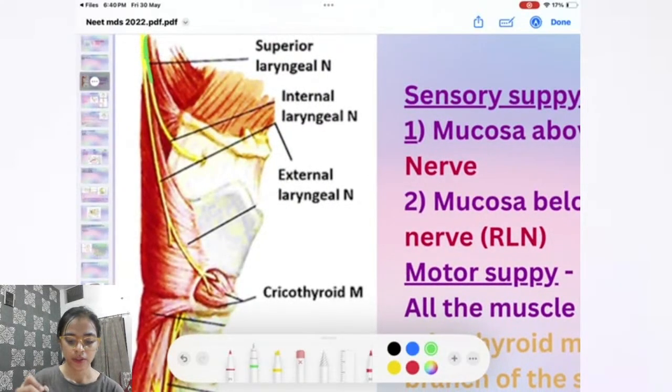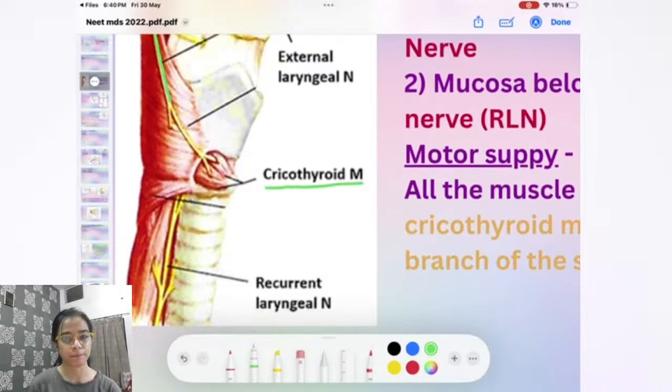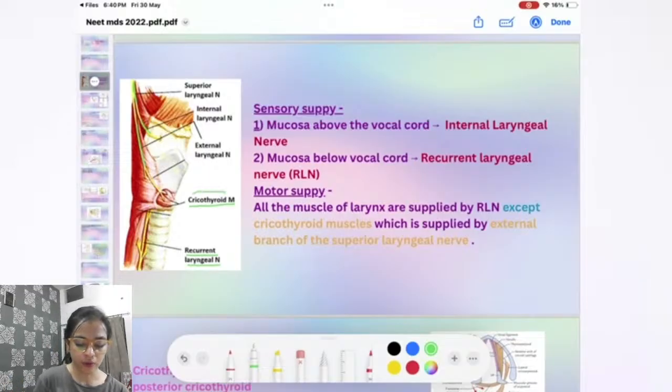Yeah. So, the superior laryngeal nerve, let us quickly go through the nerves of the larynx. This is the superior laryngeal nerve. Then this is your internal laryngeal nerve. Then the external laryngeal nerve. Right? This is your cricothyroid muscle. And this is the recurrent laryngeal nerve. Now, again viewing this, all the muscles of the larynx are supplied by the recurrent laryngeal nerve except the cricothyroid muscle, which is supplied by the external laryngeal nerve. Okay.